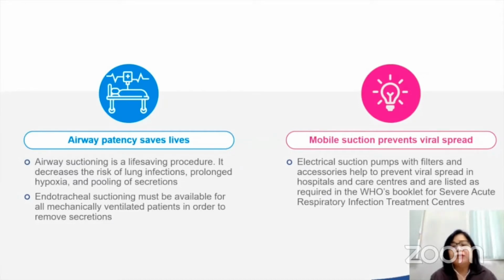in a timely manner. And in these cases, it's the mobile suction that prevents viral spread, not just from one patient to the other, but also from patient to healthcare worker. These suction pumps must have filters and accessories to help prevent the spread of viruses in care centers. And they're actually listed in the WHO booklet for SARS infection.